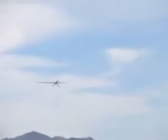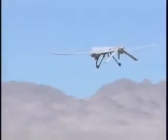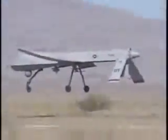We have basically what is a snowmobile motor that runs on basic gasoline, but we have incredible endurance. We can stay up for 20 hours plus. We are now flying 5 to 8 hour shifts because of the demand for Predator and the lack of pilots and sensor operators.